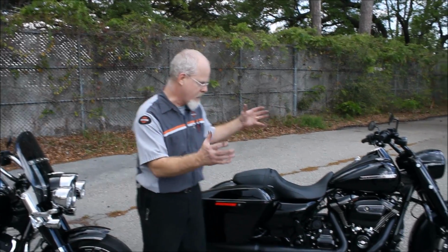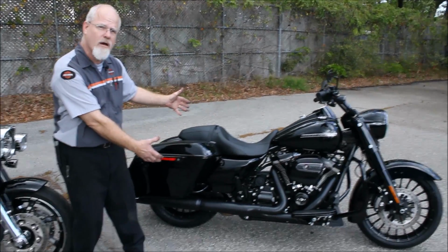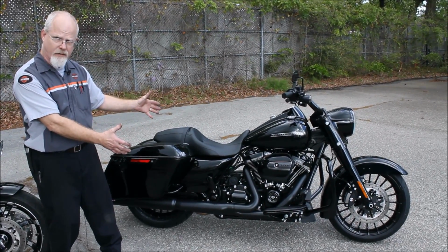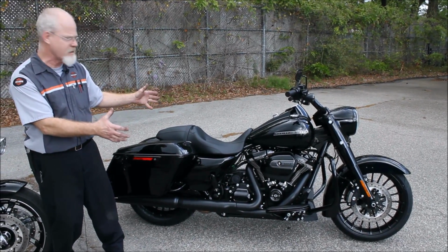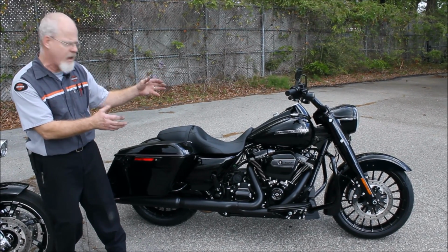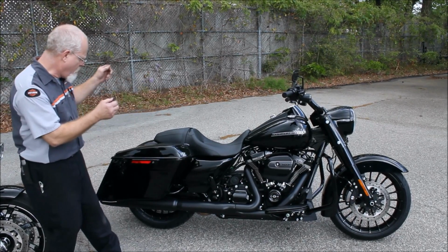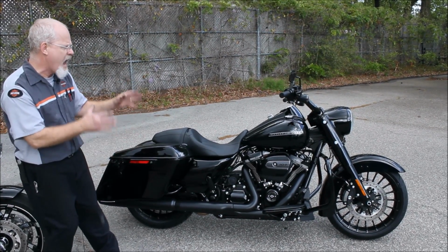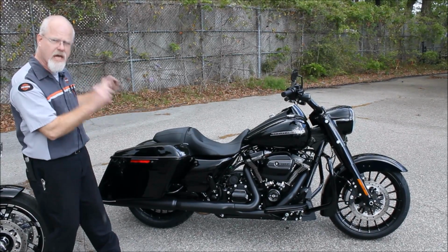So, let's come to modern times. What do you get when you strip down a completely big Ultra Classic? You get the Road King. And here we have the 2017 blacked out special Road King. They're calling it the King of Road Kings. And it's got a lot of fantastic features. Blacked out front end, blacked out motor, beautiful bigger bags, a blacked out exhaust system. Everything about this screams the King.